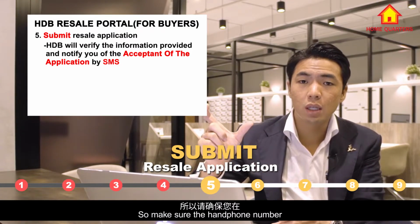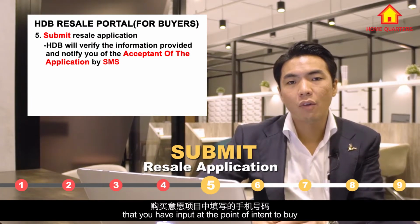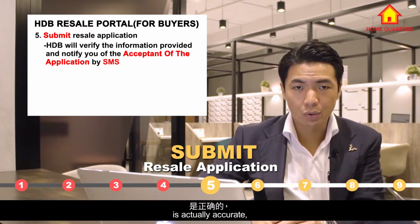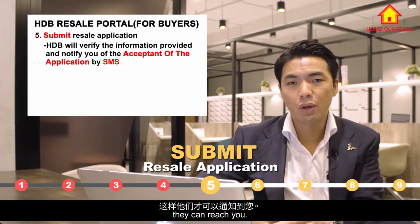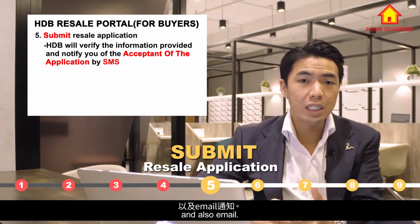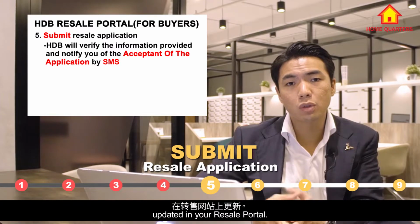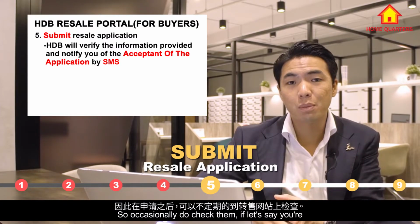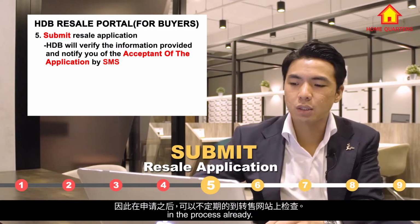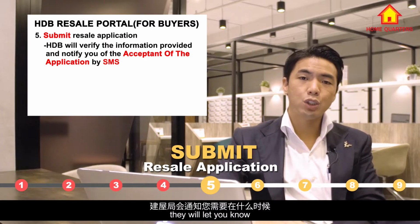So make sure the handphone number that you have input at the point of intent to buy is accurate and can reach you. Most of the communication will be through SMS and also email. The application status will be updated in your resale portal, so occasionally do check it if you are in the process already.